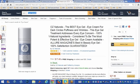And from this product, I can extract a bunch of different keywords and save them into either an Excel spreadsheet or a notepad. So: best eye gel, best eye cream for dark circles, eye cream for puffiness, eye cream for wrinkles, eye cream for getting rid of wrinkles, eye gel for getting rid of wrinkles, eye gel treatment, natural eye gel treatment, most effective eye gel treatment, most effective eye cream, beauty eye gel.